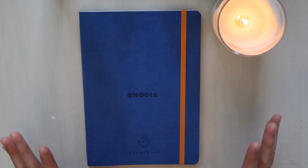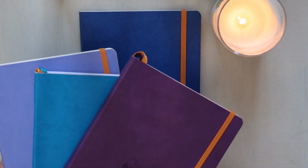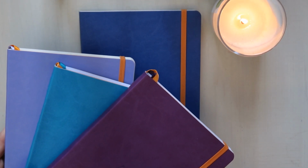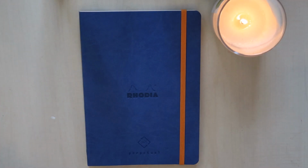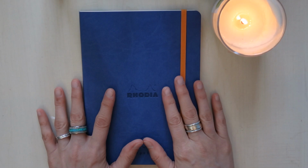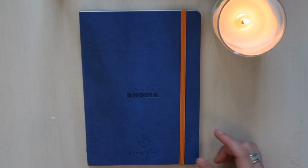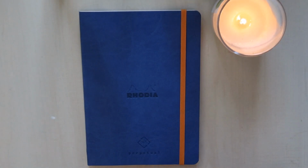I was quite overwhelmed by the selection that they have. So as you can see, I've gone for a range of different purple and blue and turquoise tones, but they also have red and orange and yellow and green, and it's truly an amazing rainbow. And I think that you can get all of the different designs in the different colors. So this is the one that I went for the planner, but I also really like the colors that I got for the bullet journals.